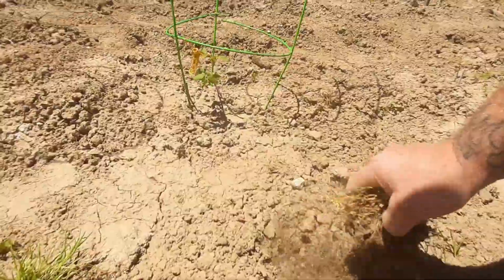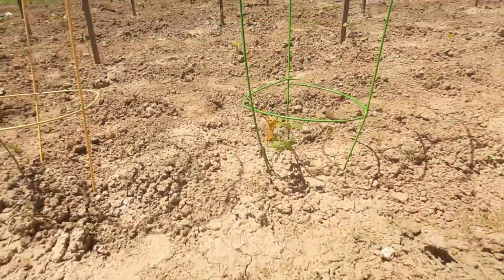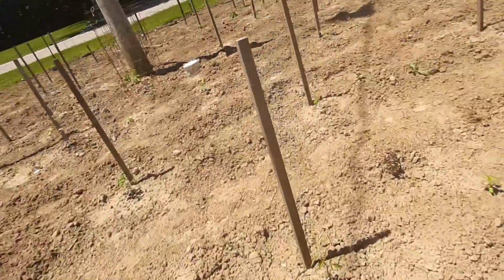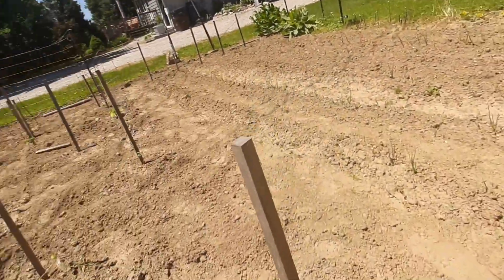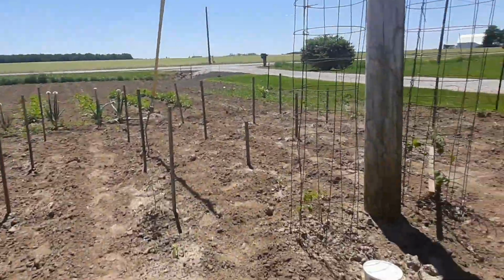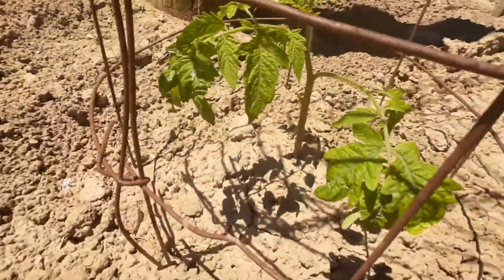I don't know where we got all the grass growing from. Never had grass growing in the garden. So tomatoes are just doing the same. They don't look any different. None of them. But they've made it through the rain and the wind.